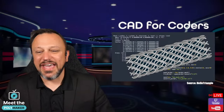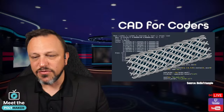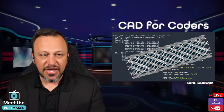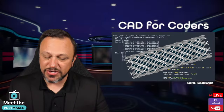And next up, we have CAD for coders. We've seen other things, you know, Blender, Nomad Sculpt, Tinkercad, a lot of different ways. So this is something developed by Hello Triangle, and it's a new browser-based 3D modeling platform that lets you create models using Python instead of traditional CAD menus.